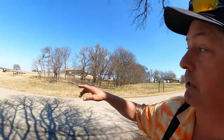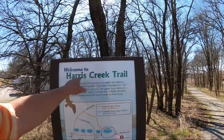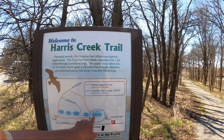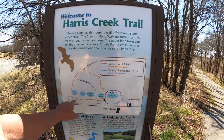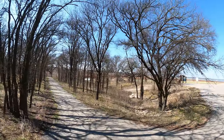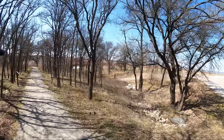Just in time for a trail ride in the Hagarman National Wildlife Refuge. We're actually right across the road from the visitor center. That is where the Harris Creek Trail is found. It's actually the crawfish pond loop that is considered to be ADA compliant, and I don't know about the prairie loop. We're gonna find out. Let's get on a scooter and go. We're ready to ride. Let's cue up some music.